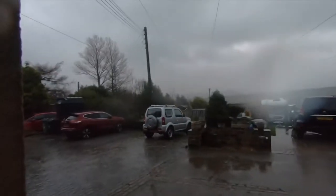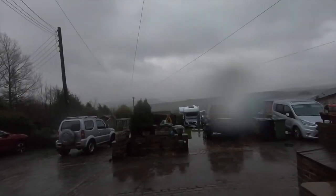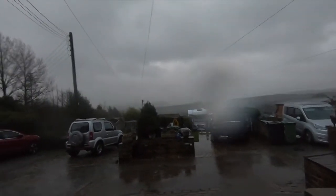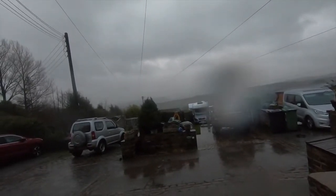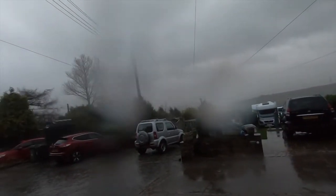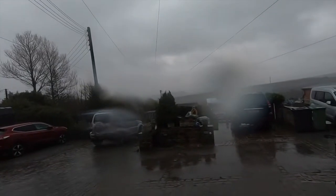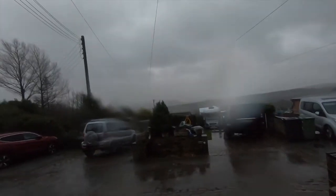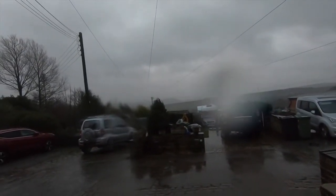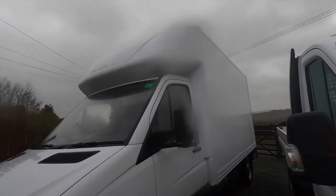The open van is still standing there at the moment, but I don't know if I've got over the worst of it yet or not. It's been one hell of a night. It ain't over yet, I don't think. It seems to be calming down a bit from what it was about 7:30 this morning. Rocking that van a bit now.